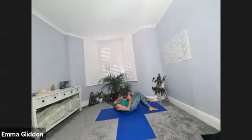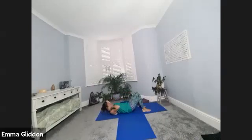And just walk the feet a bit wider. Turn the palms to face up. And we'll allow those knees to drop together. Good. Relaxing into the shape. What we call our constructive rest. That's fantastic. Just take a moment. Take a breath. Lovely.